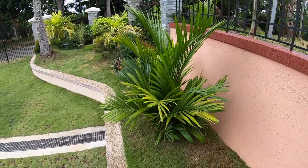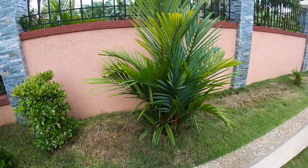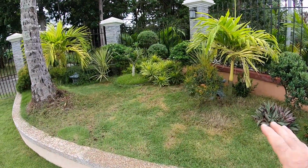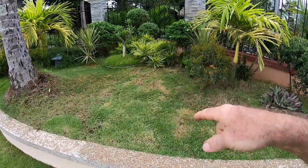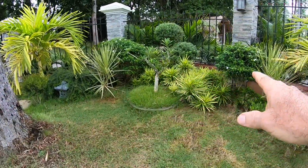It takes a very long time for the red palms to grow, but they are so beautiful when they mature. This is my garden. I started working yesterday, but I ran out of weed eater string. I started doing a little bit back here, and I got to clean up along the back area.